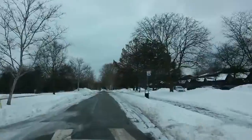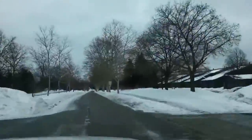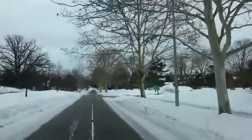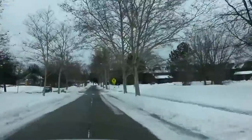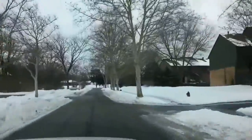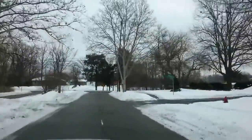Continue on Traver. There's a Logan Elementary School on the left side. Popular destination. At the stop sign, we're back to Nixon. Gonna make our left turn.